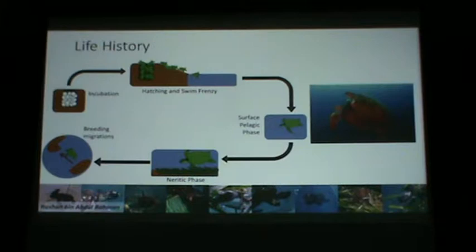So this is called natal homing, and there's very good evidence to indicate that they use the Earth's magnetic field to figure out the general country that they're meant to be in. But then after that, how they select the beach, how they select the nesting site is all still unknown. And part of my research is figuring out how they pick out a specific nesting site. After that, they will nest.